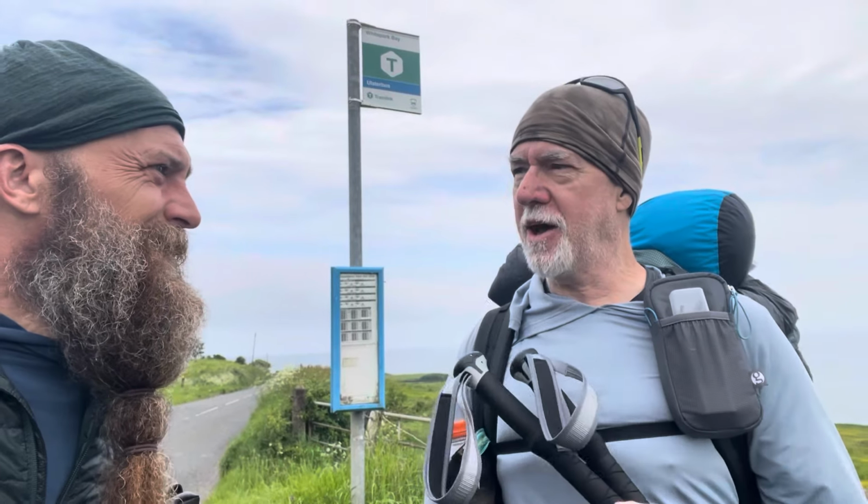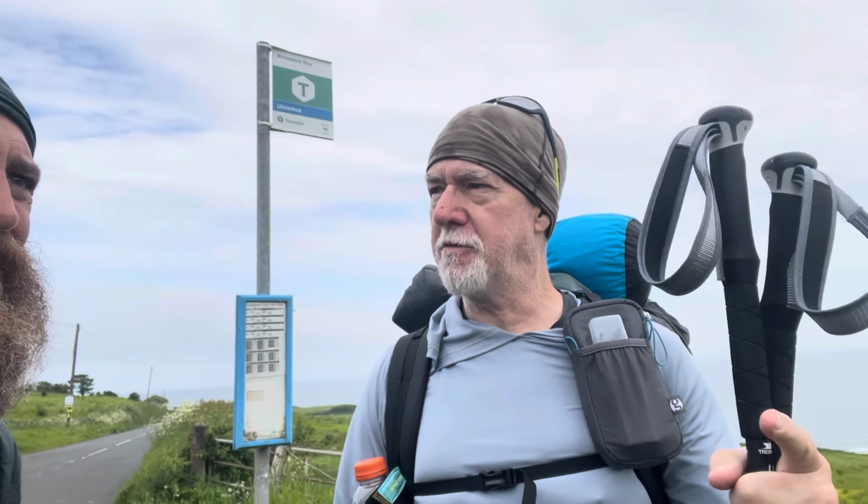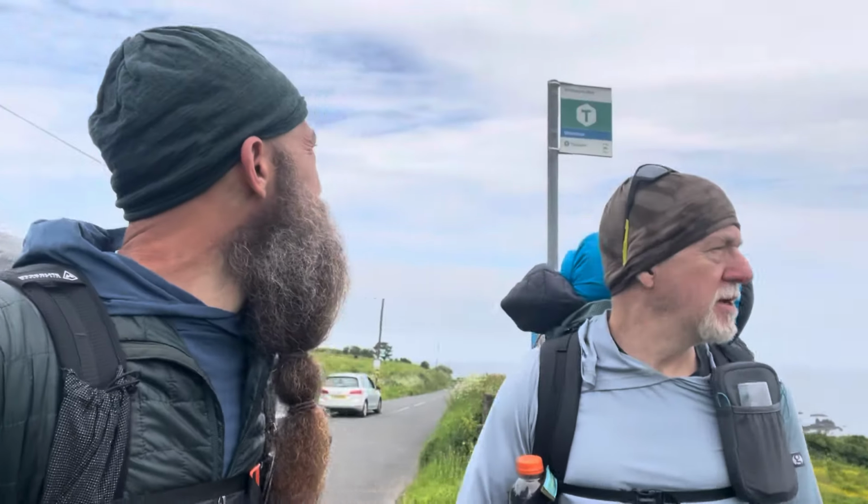The crazy part about the Rambler Pass: had we taken a direct route down to Ballycastle, it was $18.50. The Rambler Pass was $8.50. It's cheaper, so good value. All right, let's go down here and see what we got here at White Park Bay.